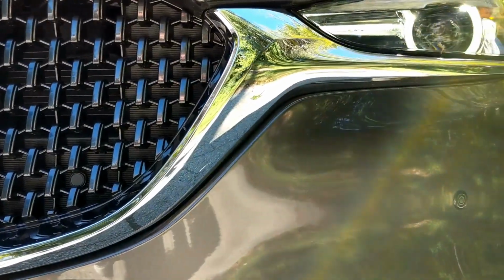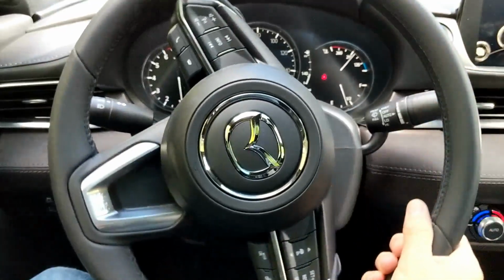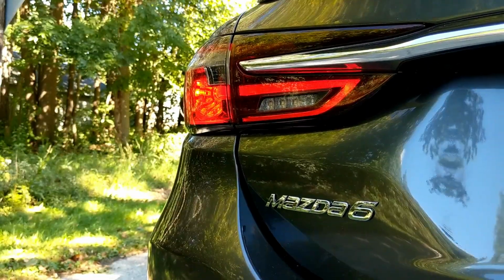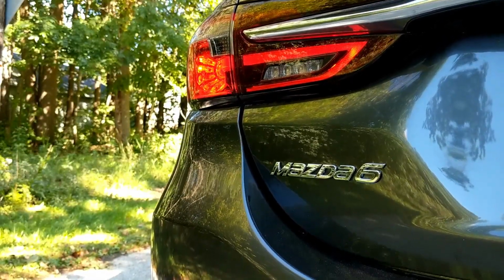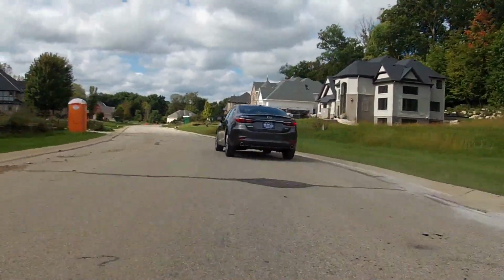Now, transmission and power, that's all well and good, but that's straight line speed, and that's not really what this car is about. This car is about dynamics and turning and handling. Mazda's new G-vectoring steering makes the steering absolutely lovely. It doesn't give you a whole lot of feedback, but it's got a nice weight to it. It's not so much that you would consider yourself in a sports car, but it is enough to where you feel like you're absolutely in control of the vehicle. You have to give it a little thought if you're going to turn the wheel.